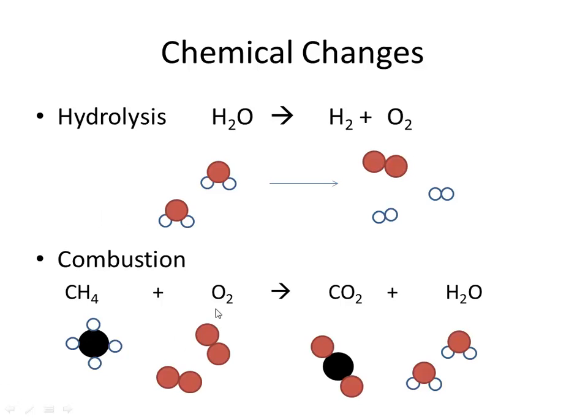We react that with O2, oxygen, and what our products are, CO2 and H2O. So we just change what particles are bonded with what. Okay. Does that make sense? All right. Any questions before we move on and try something?